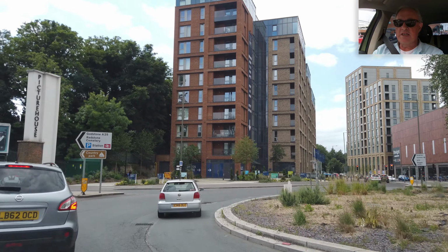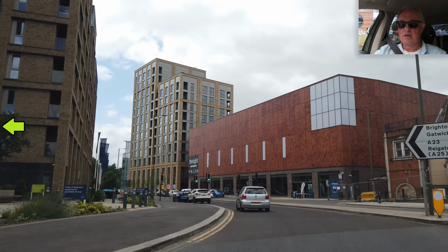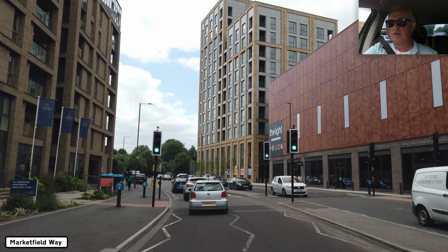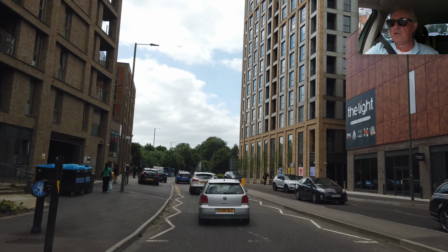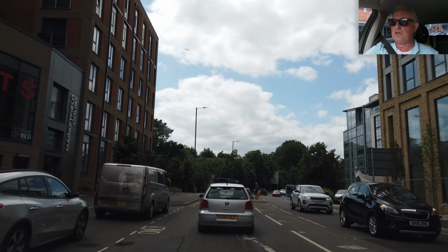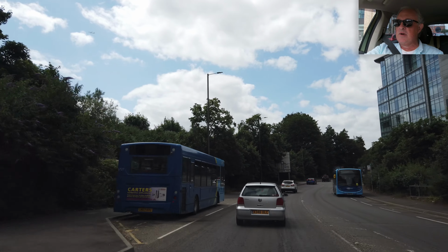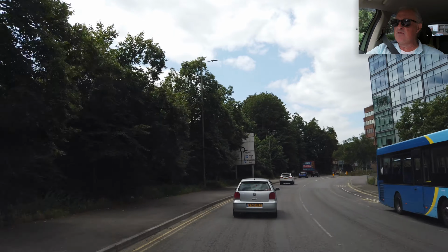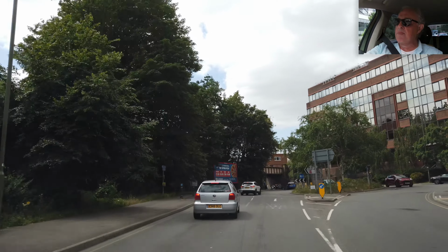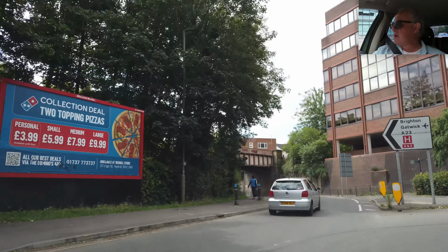Let's do a bit of a bypassing of traffic here. It tells me I've got to go all the way round for Reigate, so get in the right hand lane here. A25 West, it says on the road.